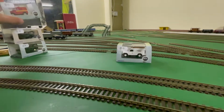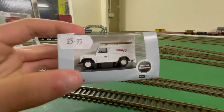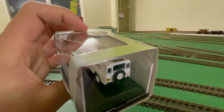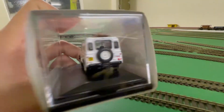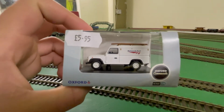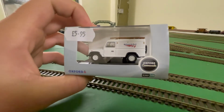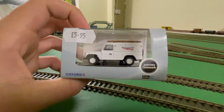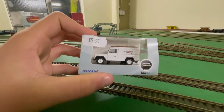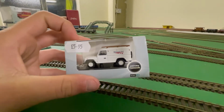So yeah. And the last one is a Defender. It's a 110, and it's a Network Rail long wheelbase Land Rover Defender 110. And yeah, it's got a ladder on top. And yeah, not much to the colour, obviously, because it's just plain white, like Network Rail vehicles are. And yeah, I just picked it up because it was just nice to go with the more modern era fleet, like my Pendolino and my 66s and so on. So yeah, that's the vehicles out the way, the road vehicles. So we shall move on to the next item.